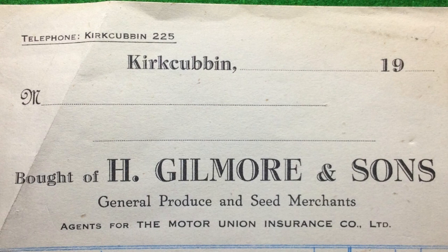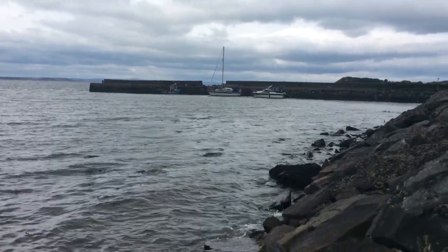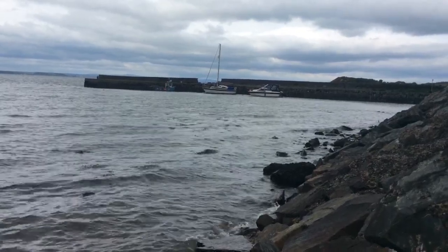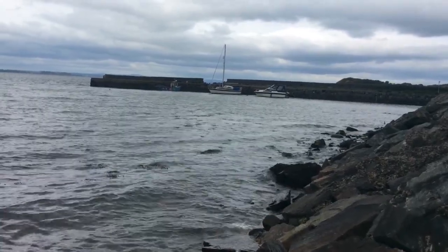We can see here with this headed note paper that Gilmores and Sons were general produce and seed merchants, agents also for the Motor Union Insurance Company. Note the phone number at the top of the page there, telephone Kircubbin 225, just 3 digits. The local farmers were growing grass seed, barley, oats, turnips, and all that kind of stuff. So it was being brought in and shipped out from the little harbour in Kircubbin there.